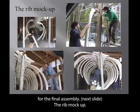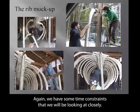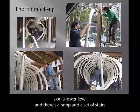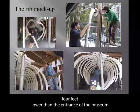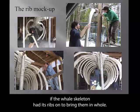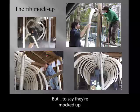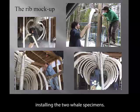Next slide, please. The rib mock-up. The ribs will not be able to be on the whale when it comes into the museum. Again, we have some constraints. That's what we were looking at closely. Importantly, where we have to start with the articulation is on a lower level. And there's a ramp and a set of stairs to get down to this lower level, about 4 feet lower than the entrance of the museum where we'll be bringing the bones in. And we simply do not have the space, if the whale skeleton had its ribs on, to bring them in whole. So the ribs and those sorts of aspects will be applied as part of the installation. But suffice it to say they're mocked up. We expect that we will be in the gallery for about 4 or 5 days installing the 2 whale skeletons.